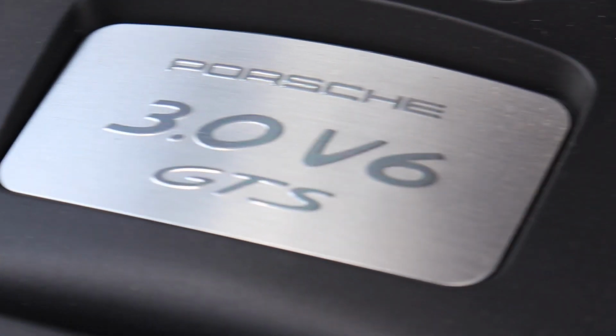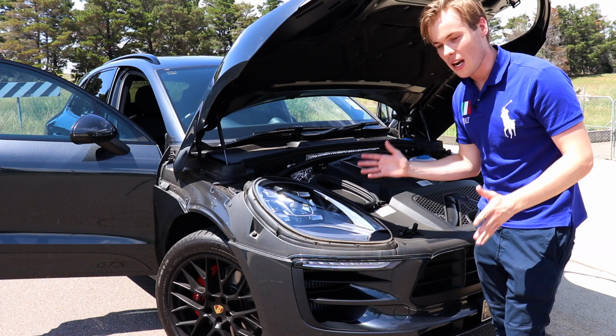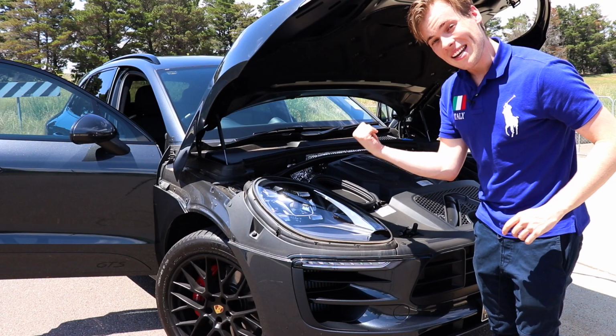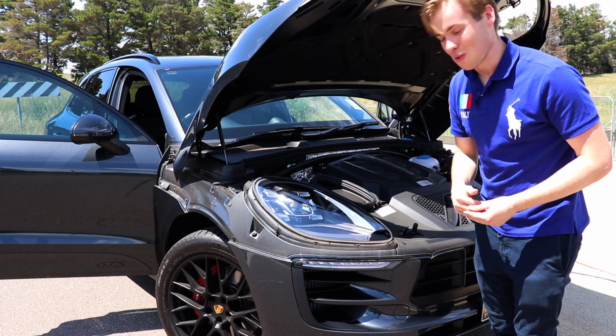Here is the 3-litre V6 that you'd also find in the Macan S. However, this one has a more aggressive tune, and as we're about to hear, they definitely let you know it does have the power as well.